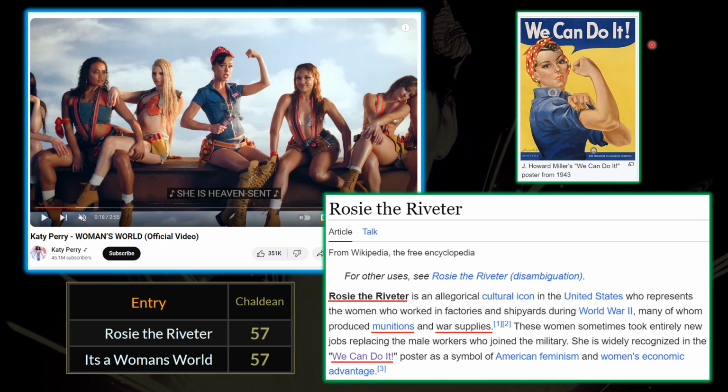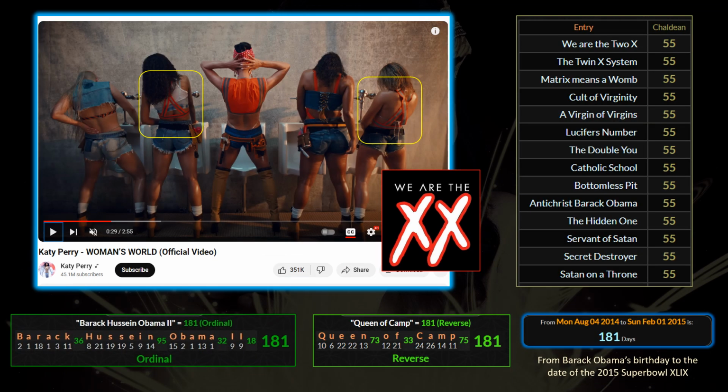This is the poster for We Can Do It. This is the Rosie the Riveter, and you can see that it's a very close match to what Katy Perry is doing here on the I-beam. Rosie the Riveter sums to 57 in Chaldean, and that matches what her song says. It's a woman's world. It's a woman's world is 57, a perfect match to Rosie the Riveter. And here she is doing that pose right at the beginning of her video. So right out of the gate, we know we've got the themes of war and the themes of women replacing men. So let's move on.